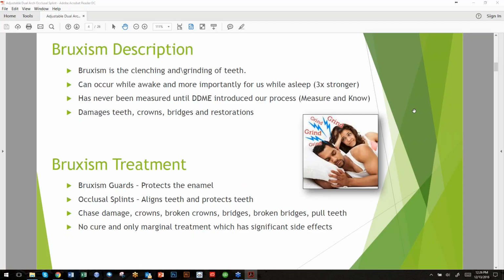Then we go into and start looking at restorations, whether it's dentulous work or the most common one now, which is implants. So imagine doing a big implant job and you haven't addressed the problem yet. So that's another upside that we'll talk about in just a minute. Okay, so there's really no cure. There's marginal treatment.